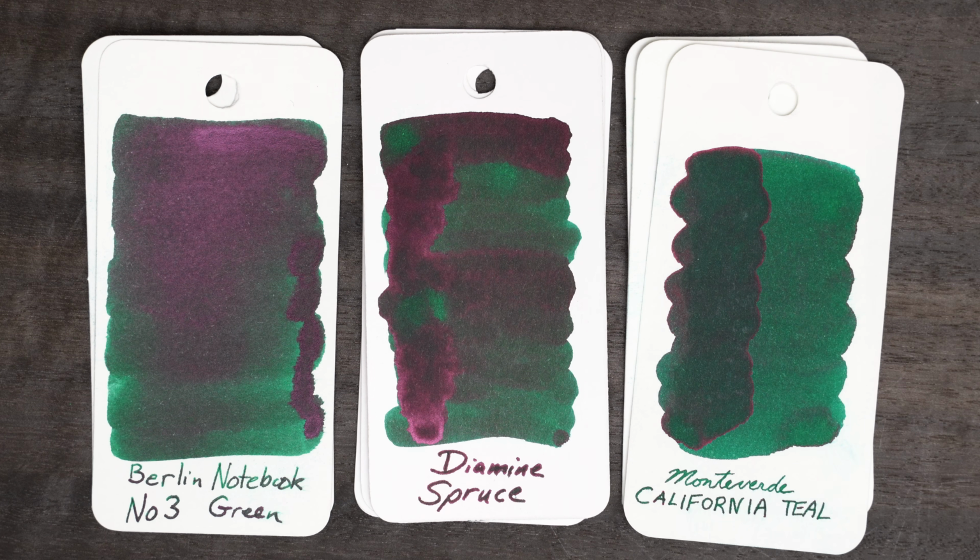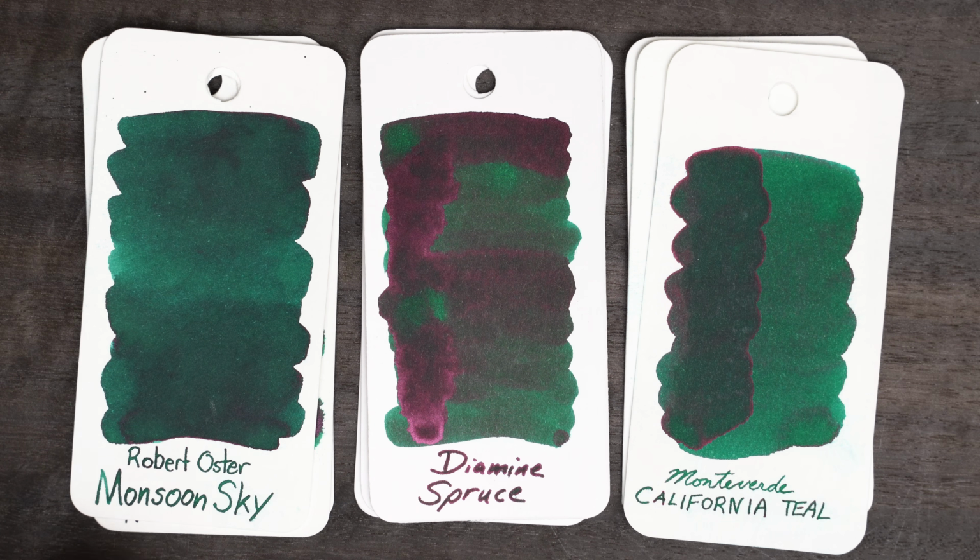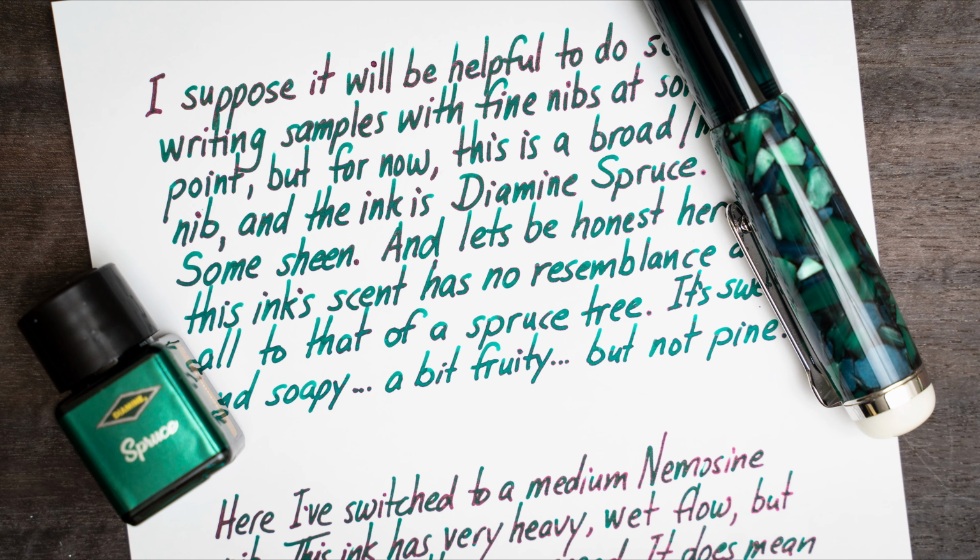Monteverde California Teal is close, though there's not much sheen on this swatch. And this Robert Oster Monsoon Sky is pretty close too, but with no sheen to speak of. Okay, now on to the writing sample.